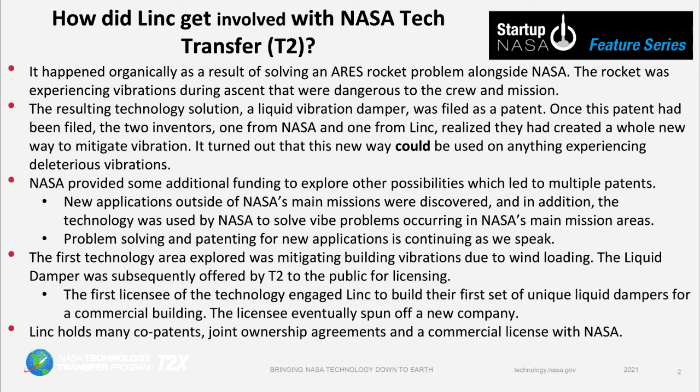So NASA provided some additional funds to explore possibilities for other applications. And as such, multiple patents have resulted along the line for vibration mitigation. The first technology area explored after Ares was mitigating building vibrations due to the wind they get, especially on the coastlines and in the deserts.